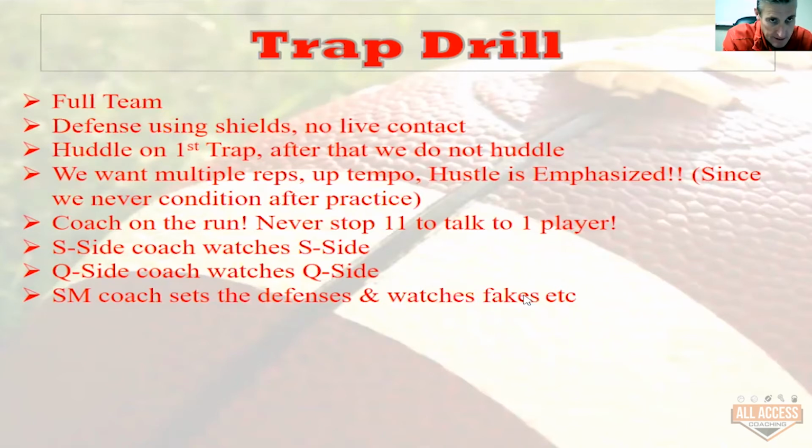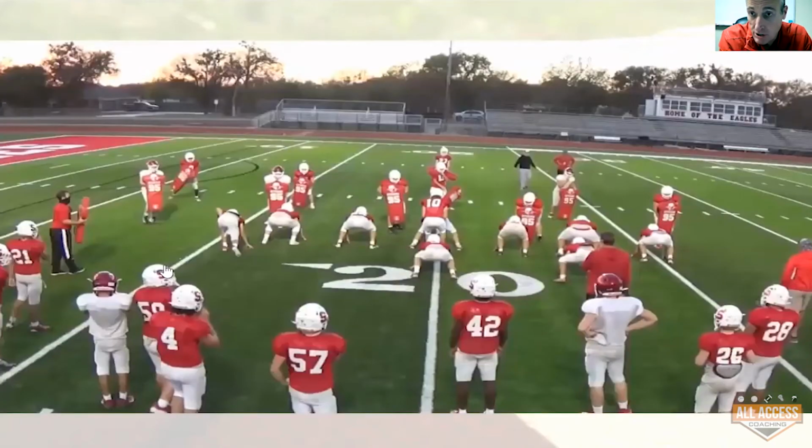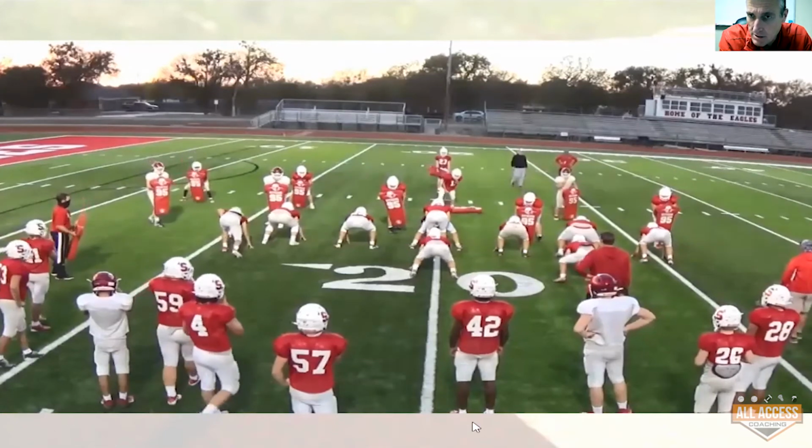This ain't pretty. This is a little bit of video, and I'll talk through some of it here. So this is our trap drill. Can't really tell here, but looks like we've got an even front with three linebackers and one high. All right, and I'll just press play and let it go.